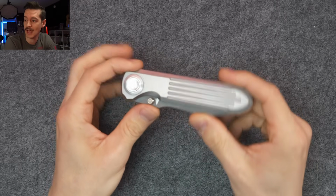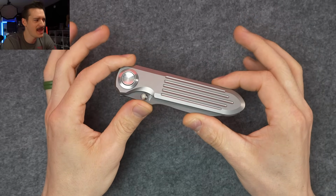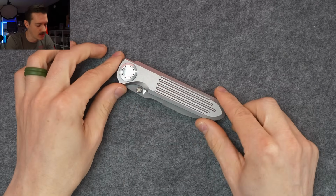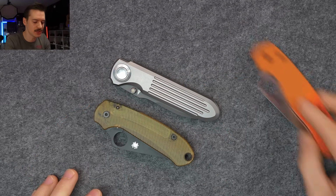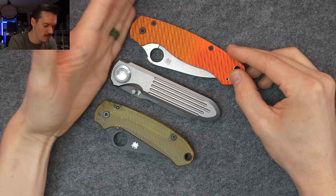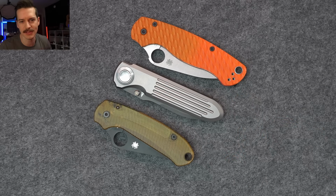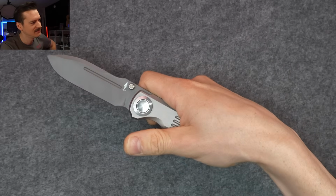List price on the frame lock version of this exact knife is $385. I think I paid $360, something like that for this. But anyway, not a small knife. Not a small knife. Pair 3. Not a huge knife either, PM2. So, in betwixt, leaning closer to a PM2 size-wise. So there you go. Let's pop her open.